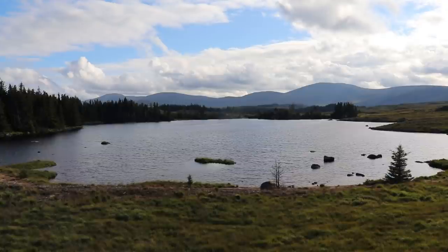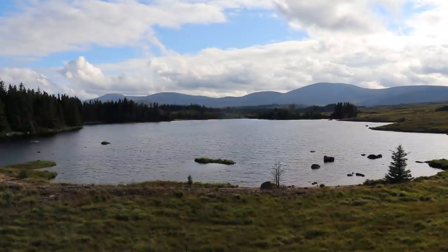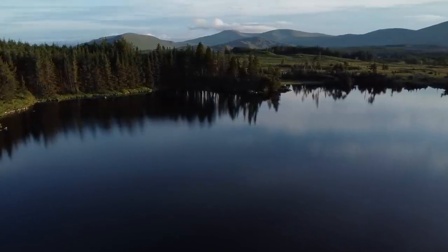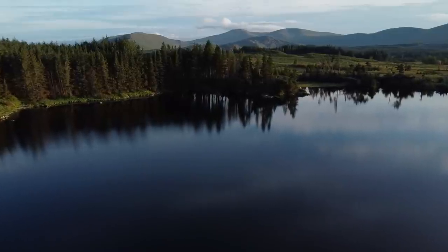But yeah, you can see out there, fairly small loch, but pretty nice. Tree line to one side with a forest behind it, and then the mountains off in the distance. So yeah, really nice place to spend an evening. And the sun's just come out, still a bit windy, but the sun's coming out, so hopefully we'll be in for a nice evening.